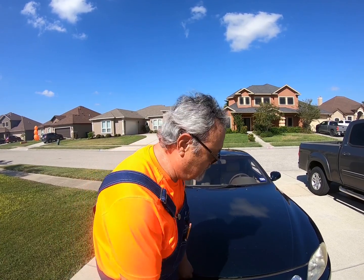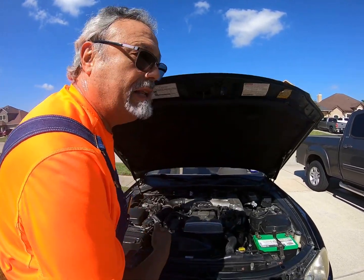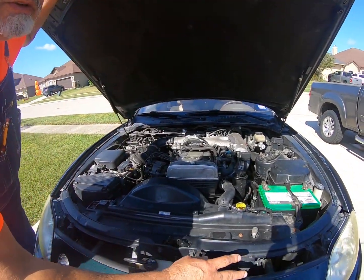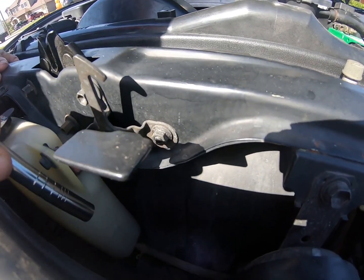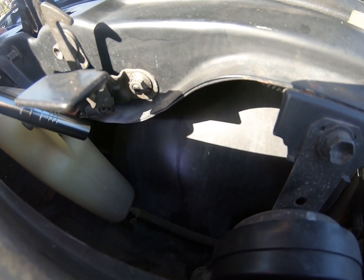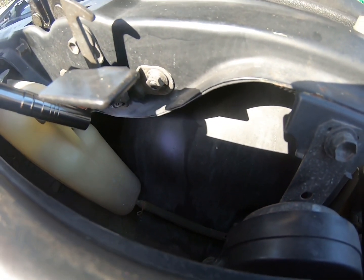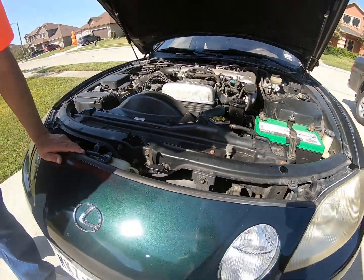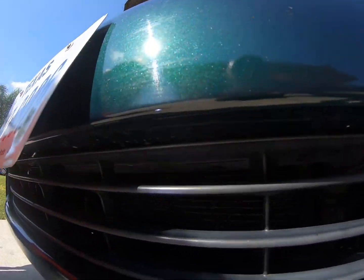Here's an example of how some heat exchangers can hardly be seen from underneath the hood. I'll even shine the light in there to see if you can see anything, but it's actually got a cover. You cannot see any of the heat exchangers on this particular vehicle, but don't give up. Here's what we're going to have to do. It takes more effort, but we can do it.